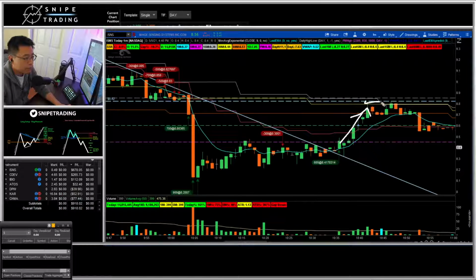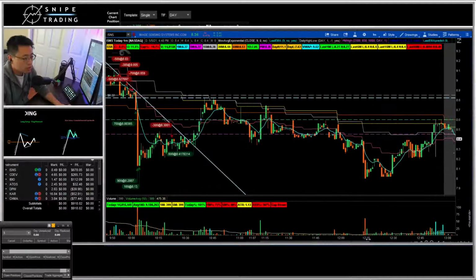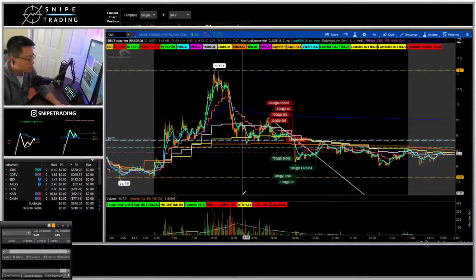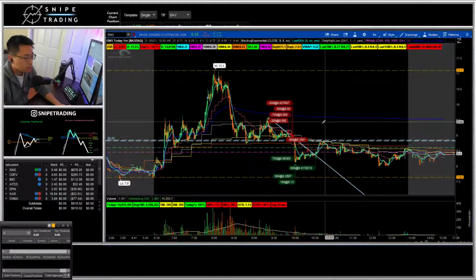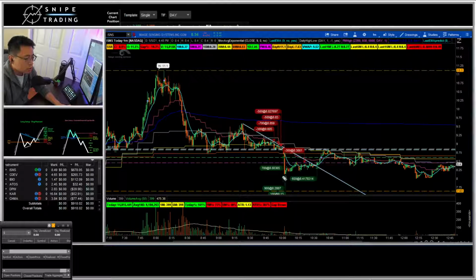And from there it went higher, tested 8.80, which was the original support level, as resistance, and from there it started to fade back down again to the lows of $8. But that was a nice big win there on ISNS for a $678 win. In some cases, I usually take most of these off around here, and I'll look to add if it does break a bear flag for continuation lower.